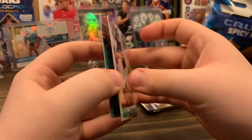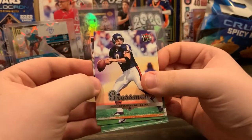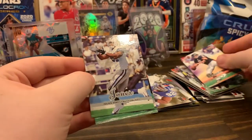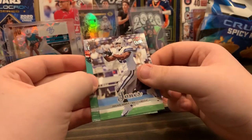Oh, yeah. Listen closely, guys, right? Oh, yeah, sticky. Rex Grossman. Yeah, Rex Grossman. Julius Jones. Okay, I know the name. Oh, God, this is a Bengal.